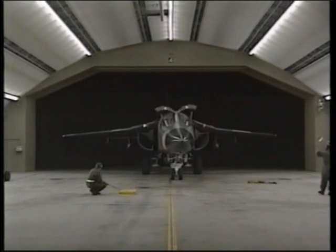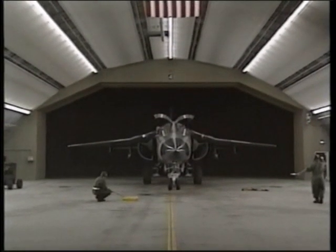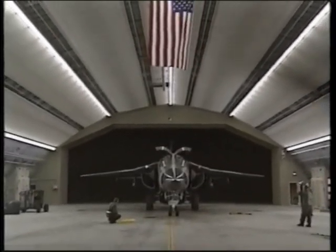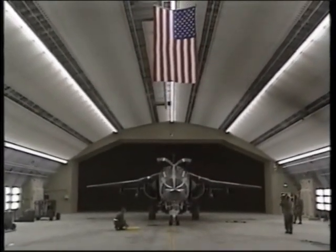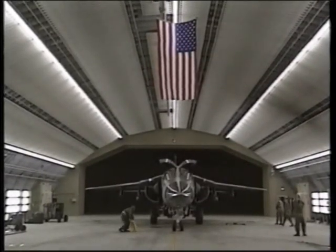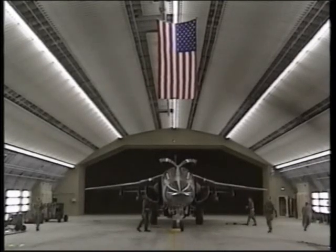The F-111 attacked at either low or medium altitudes using its sophisticated terrain-following radar for navigation in the dark night skies. This F-111F has just returned from a mission over Iraq, during which it went into a terrain-following descent, known as a TF descent, to deliver its bomb payload.